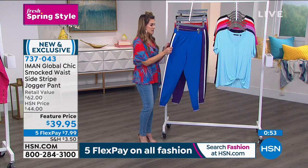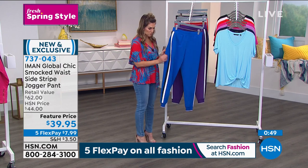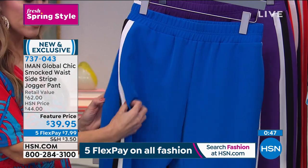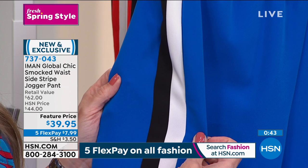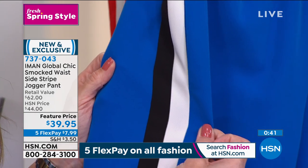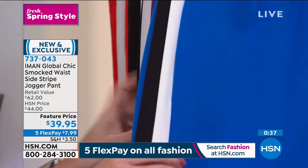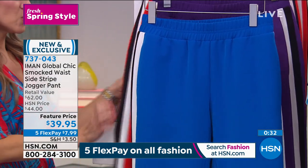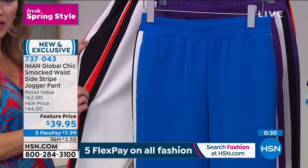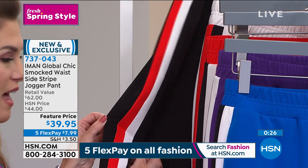I love that they're all in the solid base of colors, and you have the side stripes, which really elongate and draw the eye up and down. But my favorite part is they're not any weird colors on the side where you're like, oh, I can only wear that with X, Y, or Z. This you always know you can go back to black and white. So this is the sapphire. Then we have that purple, that true red, and then your cloud white, which has the red and black accents, or you've got it in the black, which has the red and cloud accents.